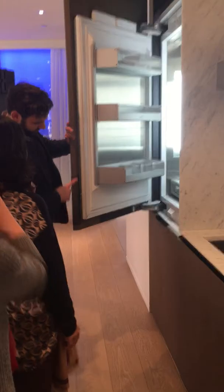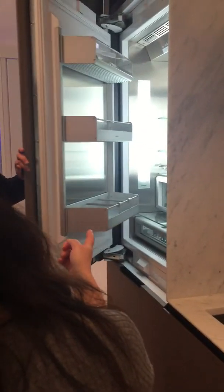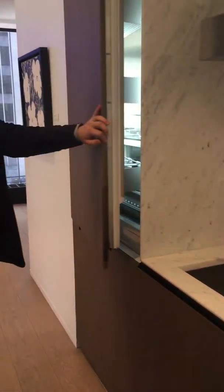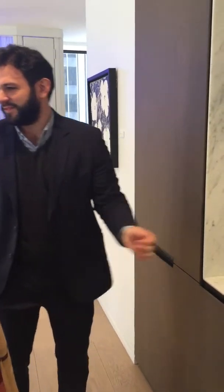And then you'll notice things like the pulls here, you have the bronze accent. What brand is the Gaggenau as well? It's Gaggenau. Yes, I like Gaggenau. Do you like Gaggenau? Yeah. It's nice, right? I like it. Very favorite brand. Very high.